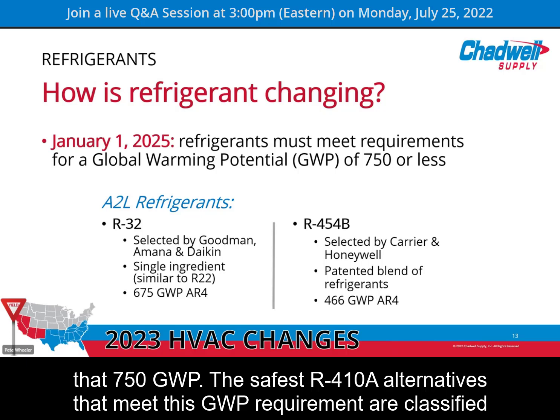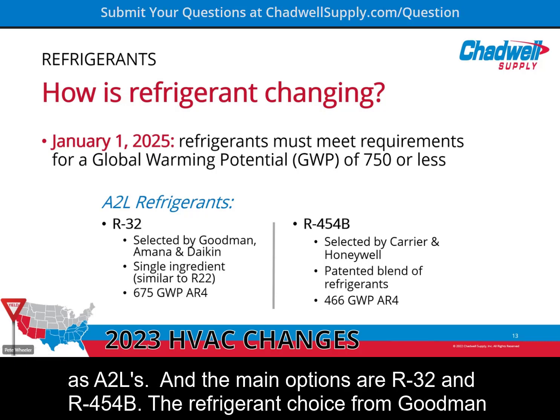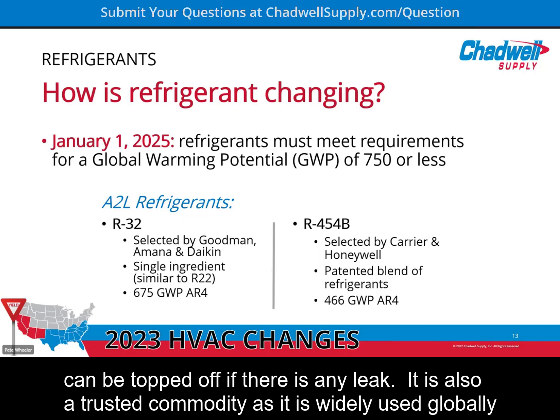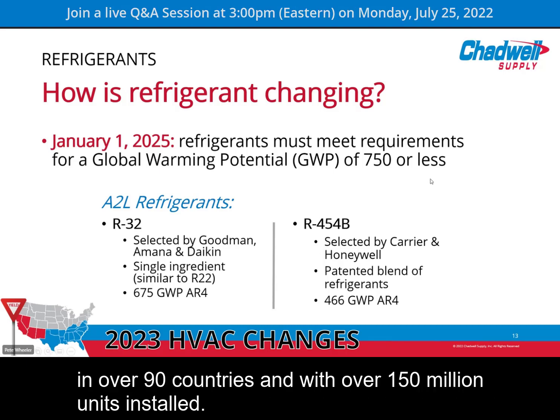The safest R410A alternatives that meet this GWP requirement are classified as A2Ls, and the main options are R32 and R454B. The refrigerant of choice from Goodman and Daikin is R32. It is a pure compound which offers serviceability advantages in that it can be topped off if there is any leak. It is also a trusted commodity as it is widely used globally in over 90 countries and with over 150 million units installed.